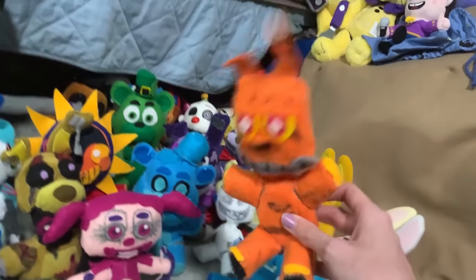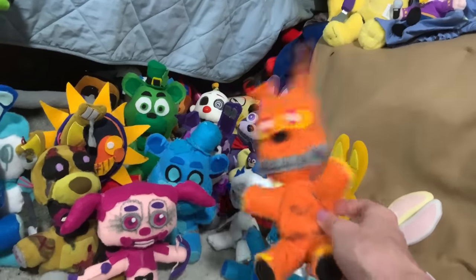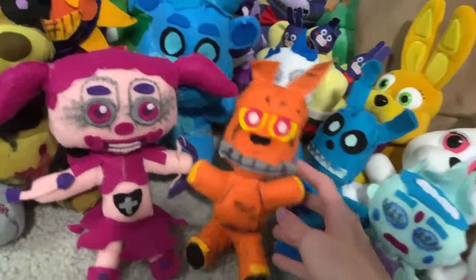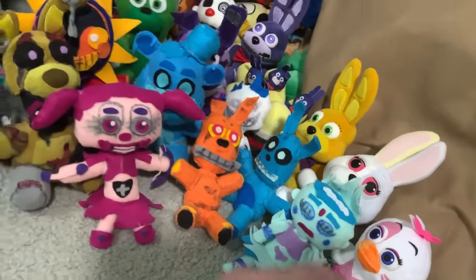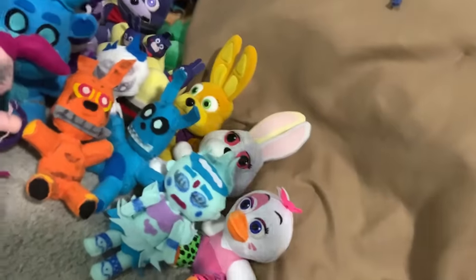Here's Flaming Springtrap. That was Heat Miser for, like, I don't remember what the actual movie's called. Yeah, like Snow Miser and Heat Miser. They're like a duo. Put the movie on screen. How am I forgetting? The Year Without a Santa Claus, that one.